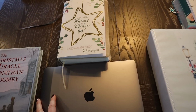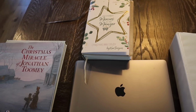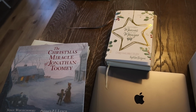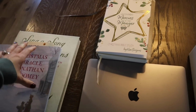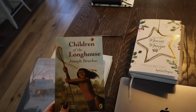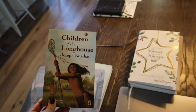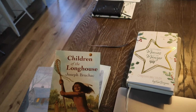We are continuing to watch World Watch because my kids would never allow for me not to. We're reading a Christmas book each day. Each of my kids is choosing one out from our collection. We're still continuing to read our Sing a Song of Seasons, and this is my younger kids' history read aloud right now. We have one more chapter to do with this before I set history completely aside for the month of December.